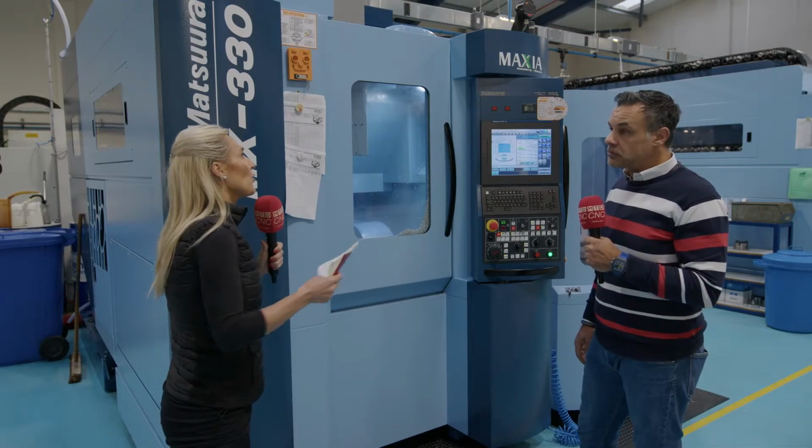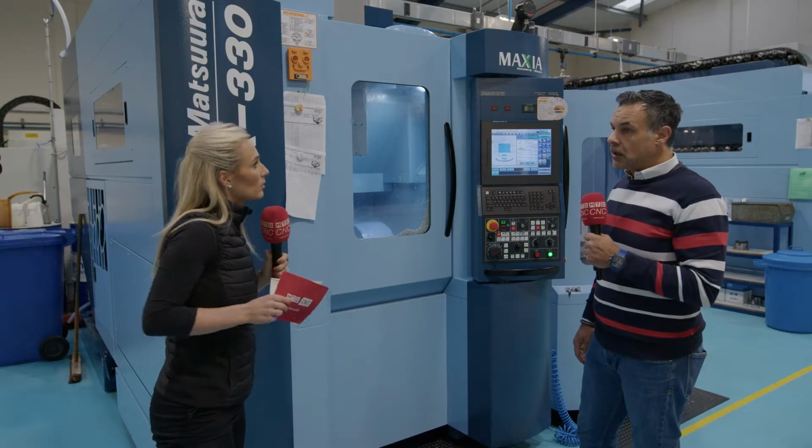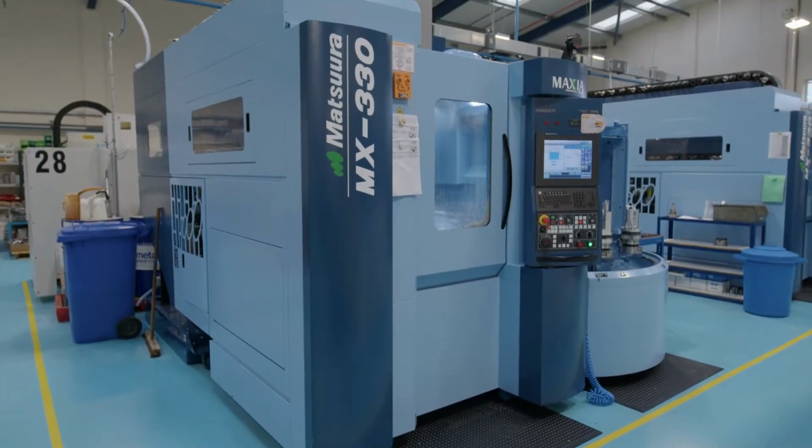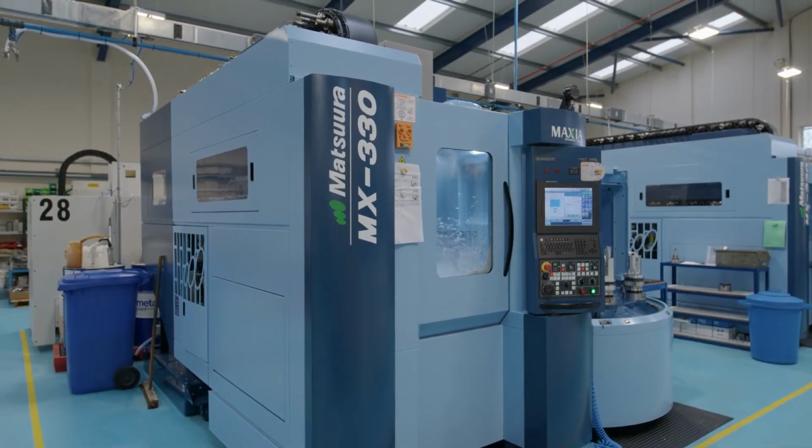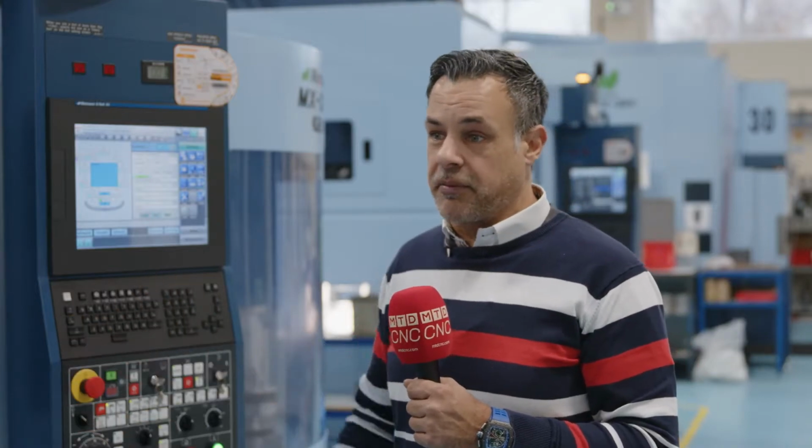And so why did you go for the same machine, the same model? For me, it was important because we learnt a lot with the first one. We spent a lot with the first one. So having a sister machine exactly the same was a no-brainer, because it literally was plug and play. From programs to tooling to work holding, it came in again and it cut on day one. It's a seamless transition, really.